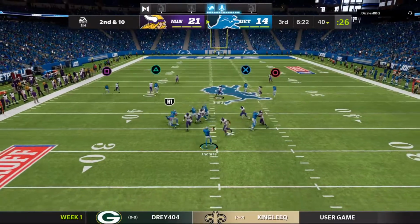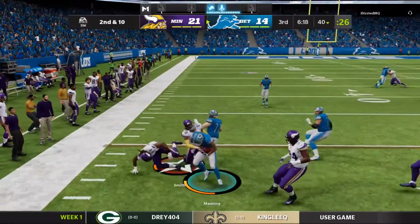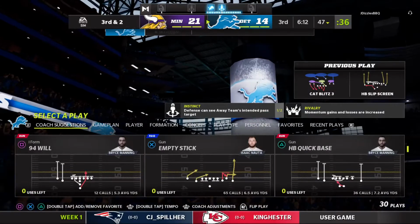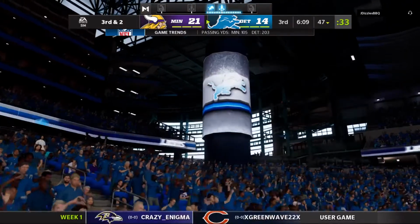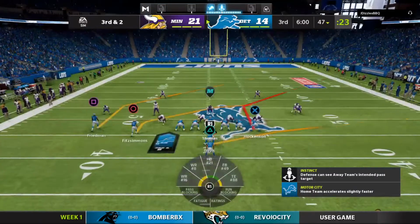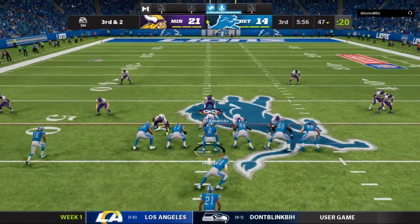To throw once more on 2nd and 10. Thomas, he finds his man, complete. It's Manning. And he'll go down right around the 47 this time. That'll leave him with a 3rd and 2 coming up. They got 8 yards there. And they've used him in the passing game to great effect so far. And here they get it to him again on the screen, and it turns into a nice positive play. Let's go, D. Right there.